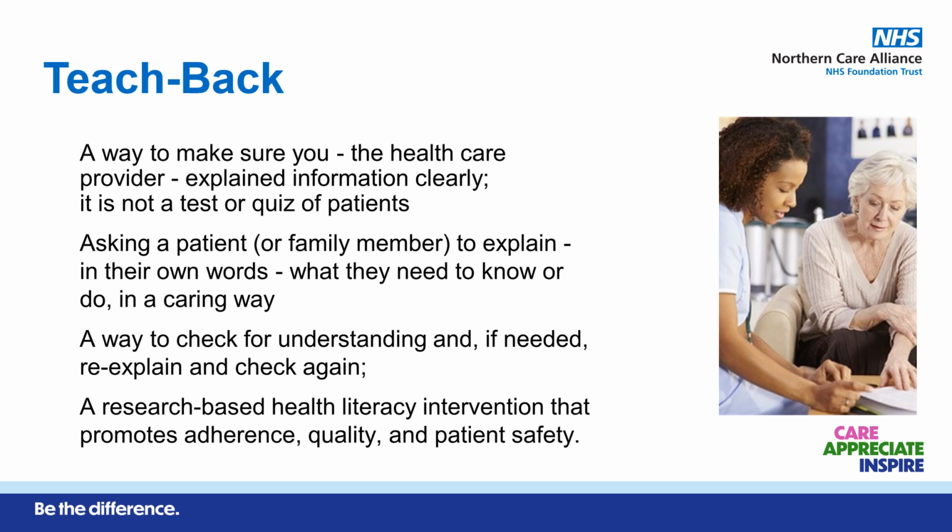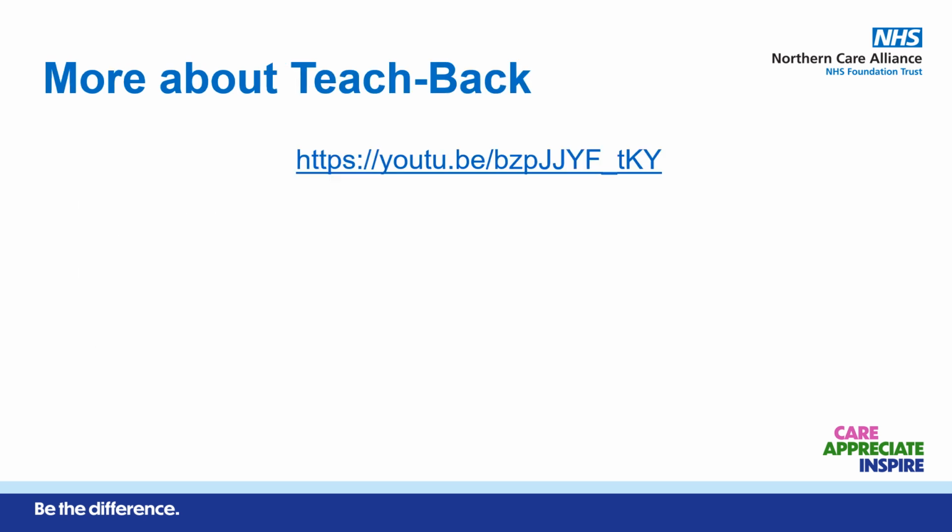or family member to explain in their own words what they need to do or know in a caring way. This is a way to check for understanding and, if needed, re-explain and check again. This technique is a research-based health literacy intervention that promotes adherence, quality, and patient safety. This slide is a link to a short YouTube video about TeachBack.